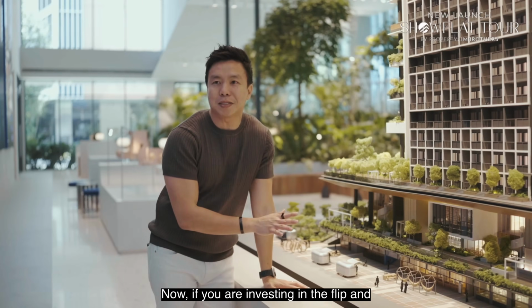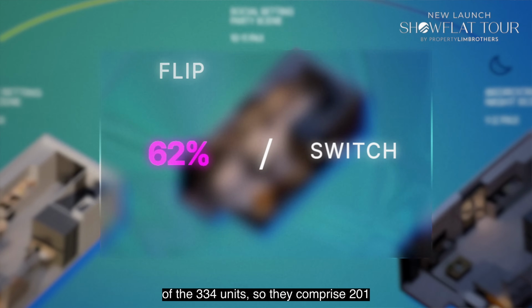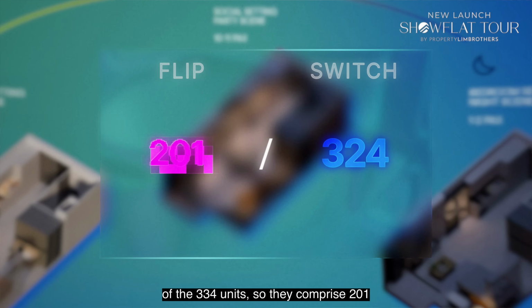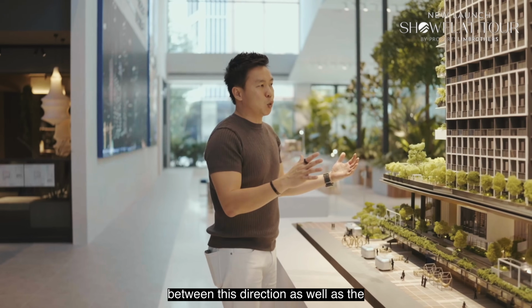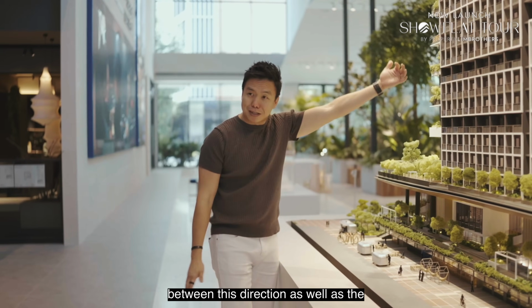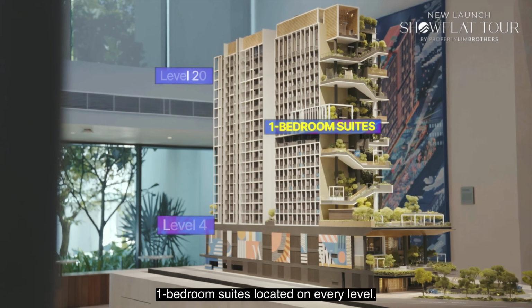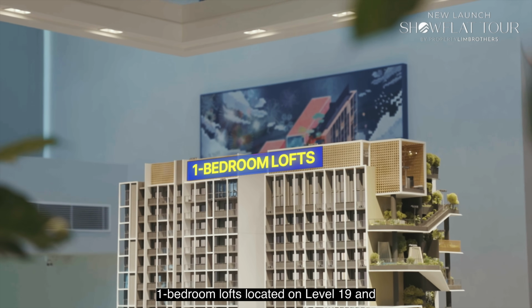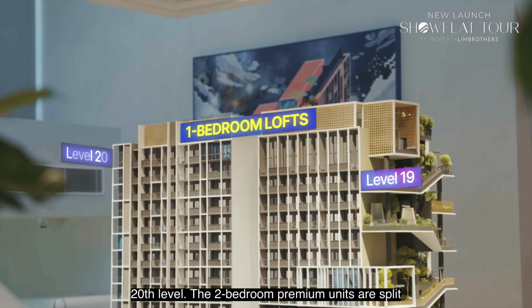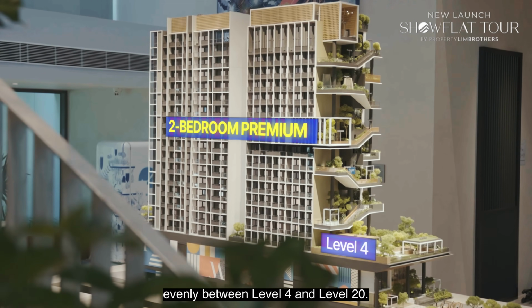Now, if you're investing in the flip and switch layout, they occupy primarily 62% of the 324 units. So they comprise 201 units right here, pretty evenly split between this direction as well as the other direction. You have a couple of 1-bedroom suites located on every level. You also have a small percentage of 1-bedroom loft located on level 19 and 20. 2 beds premium are split evenly between level 4 to level 20.